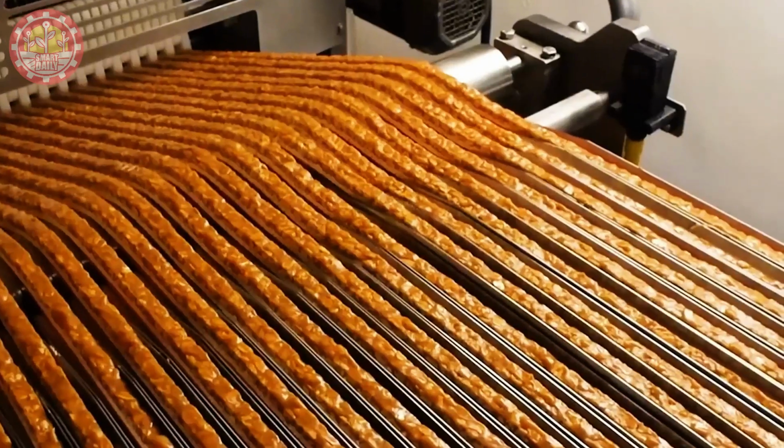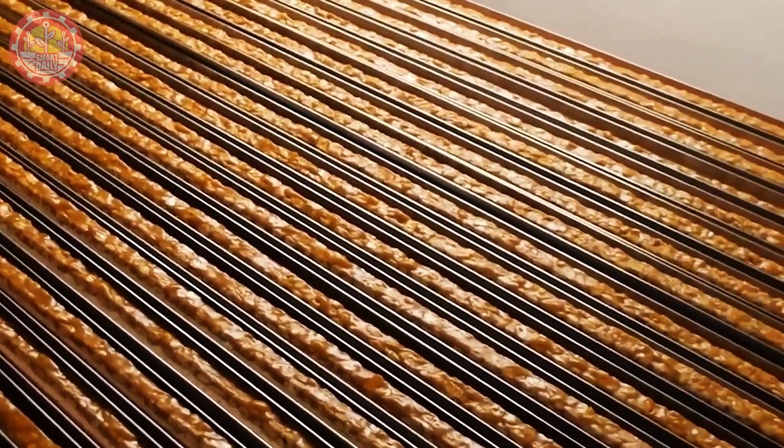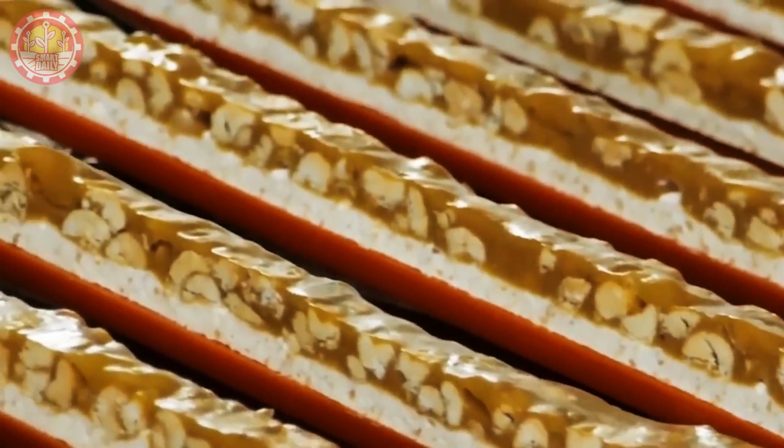Yum! Imagine watching that slab roll by, all those layers stuck together like best friends. It's the moment Snickers starts looking like Snickers, not just a pile of stuff, but a real candy bar. The layers are stuck tight. Time to cut them up into pieces.